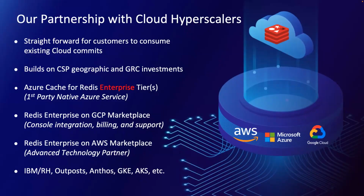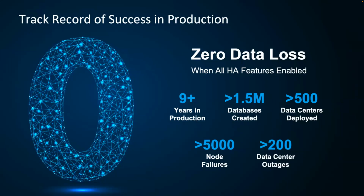Some of the most prominent financial institutions, fintechs, insurance companies, delivery companies, and retailers worldwide have deployed Redis Enterprise with very high levels of availability.